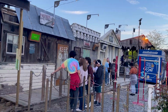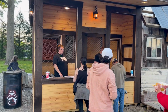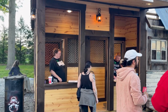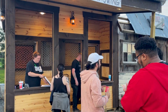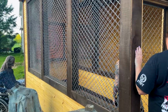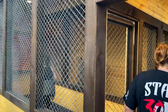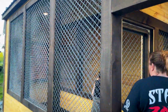Right here next to the escape rooms is this new axe throwing area. So this axe throwing area, like I said, is brand new. It was introduced, I believe, for the Valentine's Day event. Super cool that they added something else that you can do here. And of course, axe throwing is a great addition to any haunt. So you go in each stall one at a time, and you can just throw some axes. Look at that. I love this new addition, and this looks super nice.